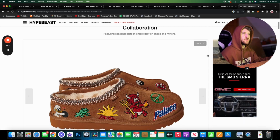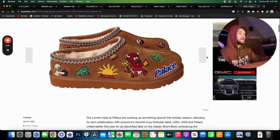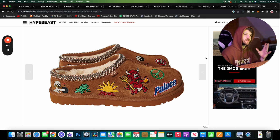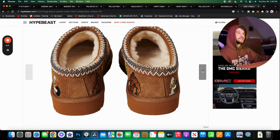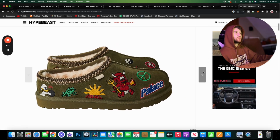But okay, getting into the Ugg collab. So we have some Tasmans, and these are actually my favorite like silhouette from Uggs. Or yeah, probably my favorite. I'd have to go look at them again, but like off the top of my head, these are my favorite. So I'm really happy to see them do a collab with this silhouette specifically. With that being said, I do think these embroidered logos are kind of fun, but they're just kind of random, which is not a bad thing. It's just not really like my taste, I guess. I would have liked something with like a little bit more thought possibly, but at the same time I can appreciate these. They're just not for me.